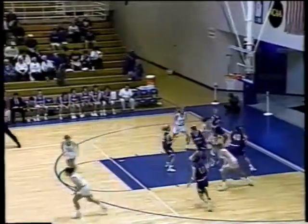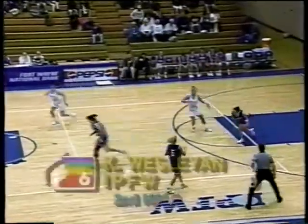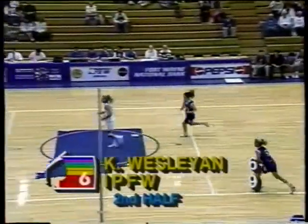Inside, Recker knocked away. And Wesleyan on the push. To the glass and home, Heather McClellan, her first bucket of the night, number 11. And another turnover, back-to-back turnovers for IPFW. Third of the contest. A little careless with the ball.